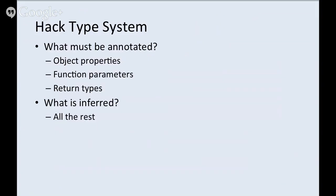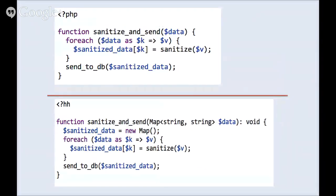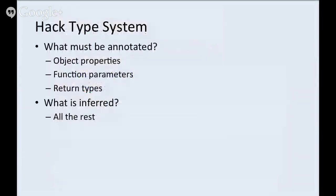So I already covered this. You only have to annotate a few things, and you might already have type hints on your functions, so there might not be that much to add. Everything else is inferred.